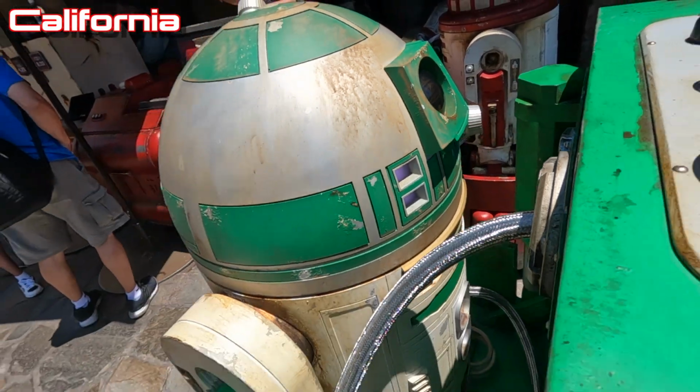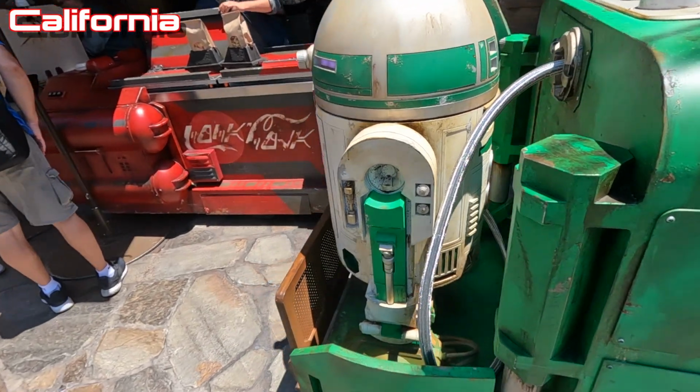Crazy. That's my first green R2. I sort of like them. And just like at the Florida park, the blue milk, green milk, is just down from the Millennium Falcon. We're gonna try the blue and the green and see how our reactions compare to what my reaction was over a year ago, the first time we drank them with the family in Florida.